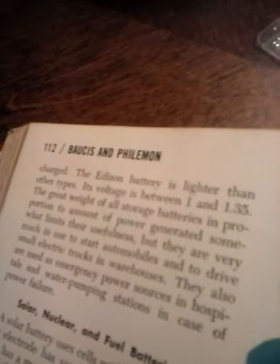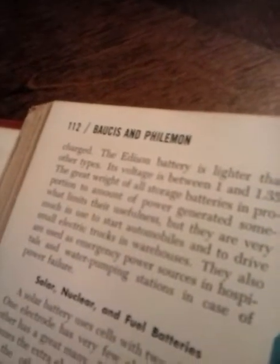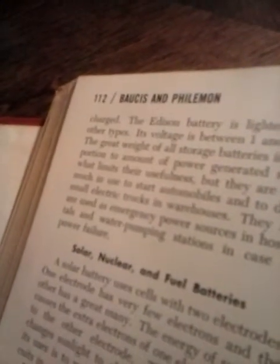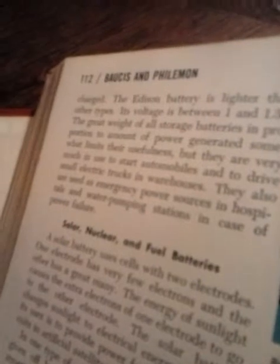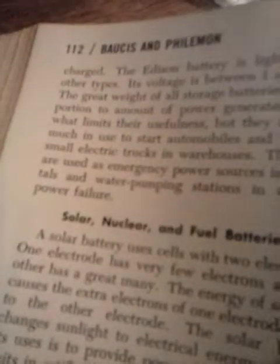The great weight of all storage batteries in proportion to the amount of power generated somewhat limits their usefulness. But they are very much in use to start automobiles and to drive small electric trucks in warehouses. They also are used as emergency power sources in hospitals and water pumping stations in case of power failure.